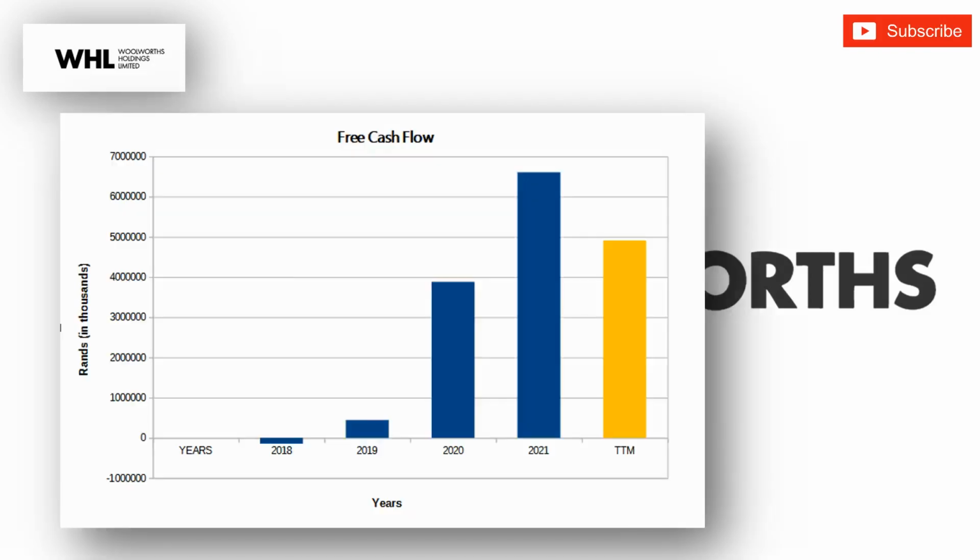Let's look at the group's free cash flow, which can be found on the statement of cash flow under the free cash flow line item. Cash flow has been rising since 2019, as can be seen on the chart. This indicates that the group has free cash to pay for other expenditures like debt and dividends to shareholders.